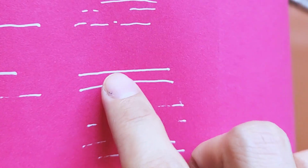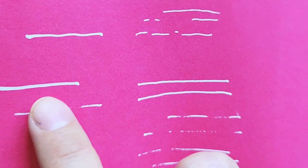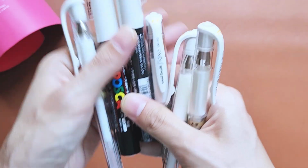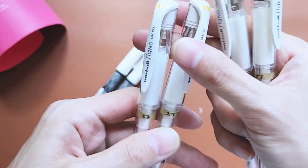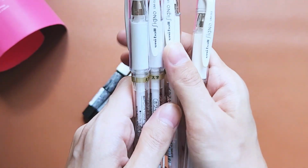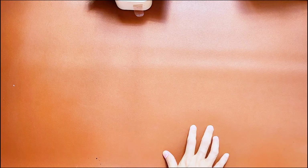Comparing the two, the white Signo gel pen is whiter than the Posca. It's more opaque than the Posca. The Posca came in a set of two. The Uniball Signo pen came in a set of two as well, and I got two of the set of two. Now back to books again.